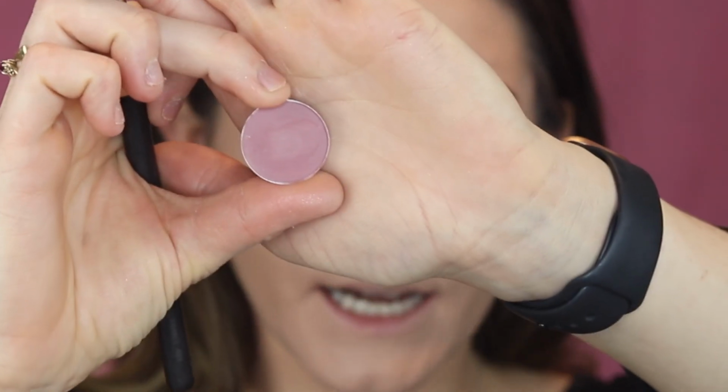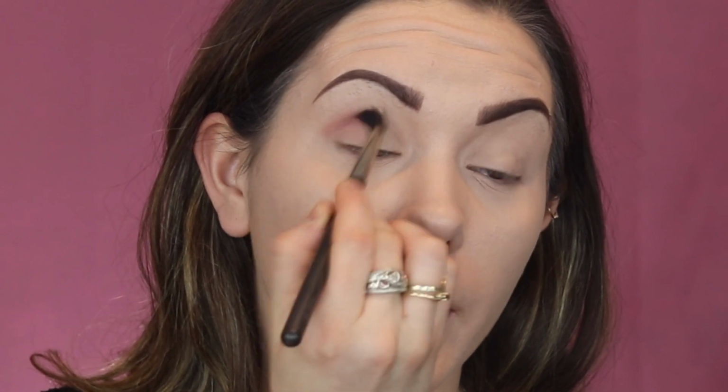And this is called Ripened. It's like a dusty purple. Yeah, I think it's kind of mauvey. Place that in the crease. So you'll see as I use these, they're very pigmented and they are very blendable. They almost blend on their own. They're so great.